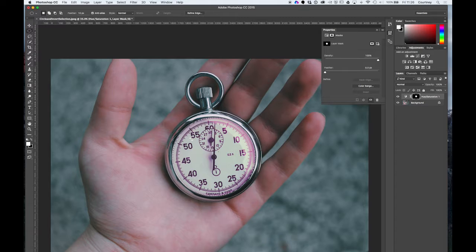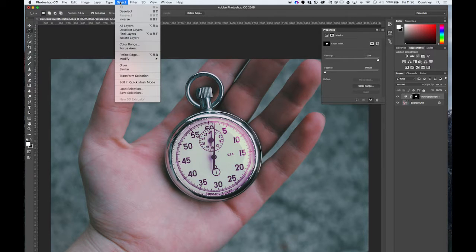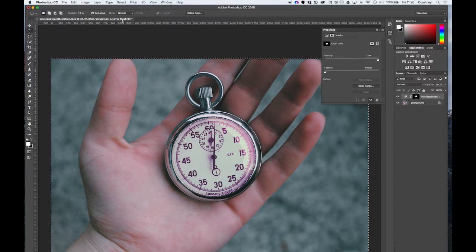And so what I want to do is, again, I have the clock face selected, but I want to go in and change the color behind it. So what I'm going to do is go up to where it says select, and then go down to where it says inverse. And so see, now I have marching ants all around it. So again, remember your marching ants, everything inside of your marching ants is what's selected. Because I have a box around it and then a box around the clock, it's essentially selecting everything around the clock face. So now we have the inverse.